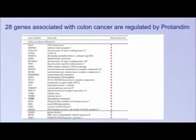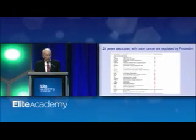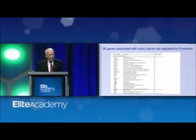We'll look at another very different disease that's associated here with 28 genes, colon cancer. And you'd think colon cancer would have very little in common with atherosclerosis, right? But these genes are also regulated by NRF2. And these are genes that involve cell division, cell replication. And cancer is obviously a case of cell replication gone bad, gone wrong.